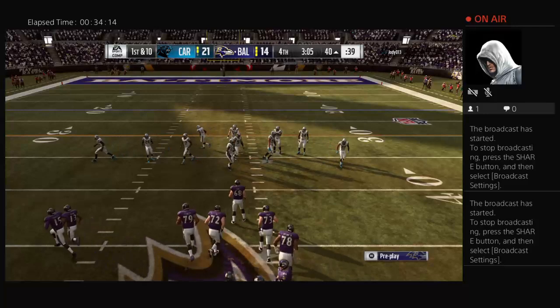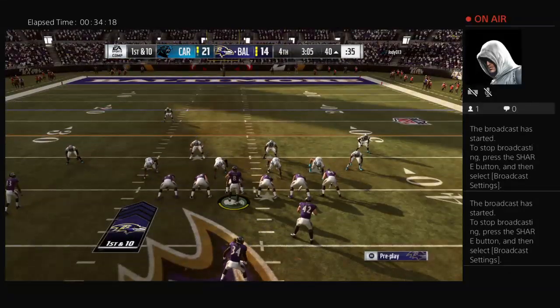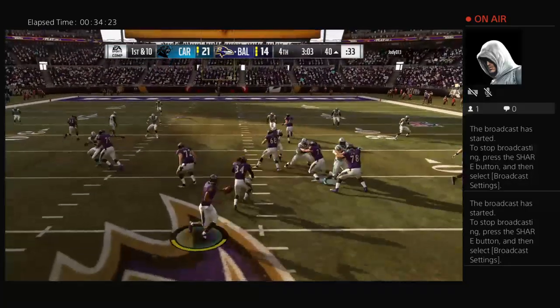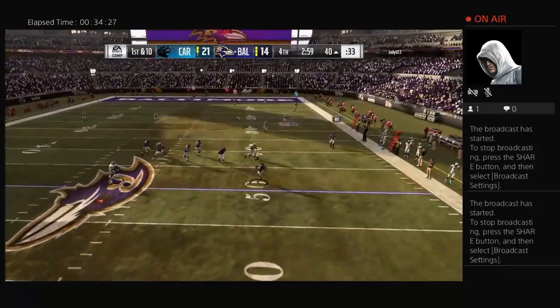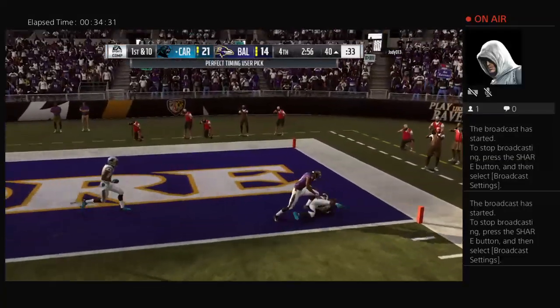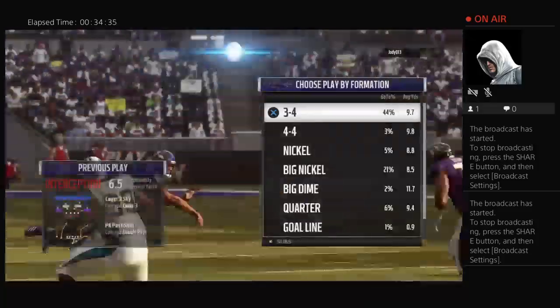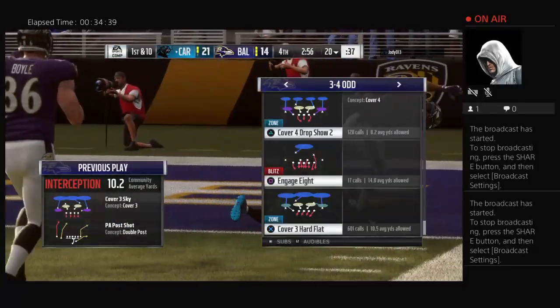All runs on this drive so far. It's 1st and 10. They go play action here on 1st down. Now he'll let it go deep right side. And it's intercepted at the goal line. Picked up by James Bradbury. And a big turnover there as his guys will get the football back.